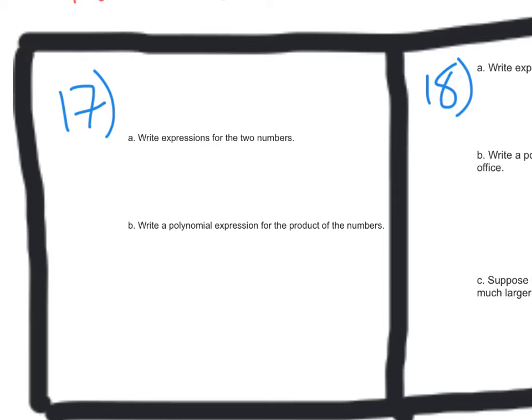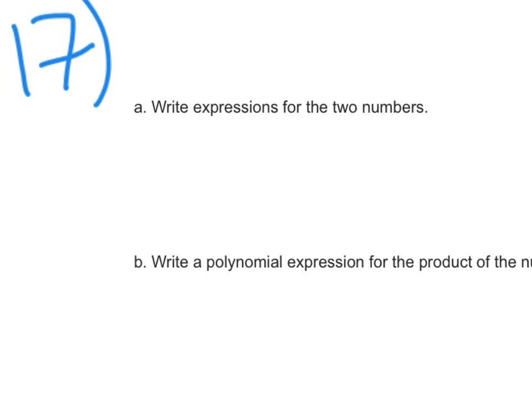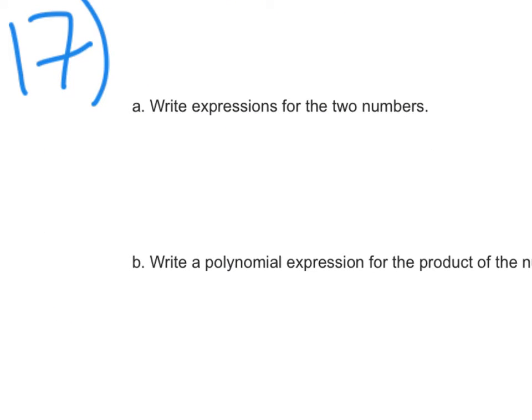Number 17 says, I'm thinking of two integers. One is 7 less than a number, and the other is 2 greater than the same number. So whenever we're talking about some mystery number that we don't know, we're usually talking about a variable. The variable you choose doesn't necessarily matter, but typically we use x. So the first one is 7 less than a number, which is represented by x minus 7. So that would be the first number.